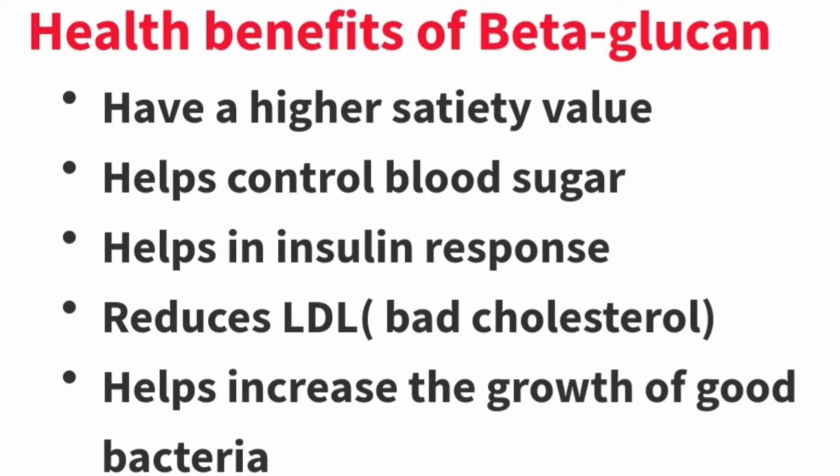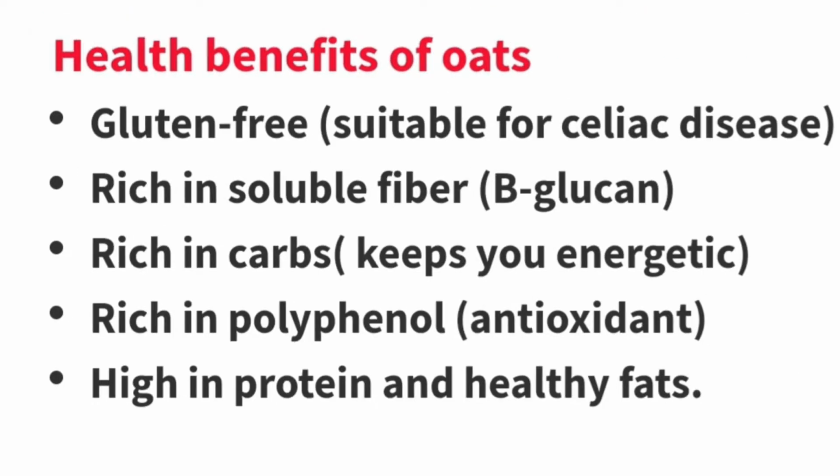Also, oats, they are high in protein and healthy fats. Apart from being high in carbohydrates, they are also high in protein and healthy fats. And also they are rich in polyphenols. Polyphenols, they are great antioxidants that help to scavenge the free radicals in our body. So oats is a great deal. You can always have it for breakfast or even as a snack. And also oats, they are good because you can feed them to your child, not only for the adults but also the children. Your child can enjoy oats for breakfast.